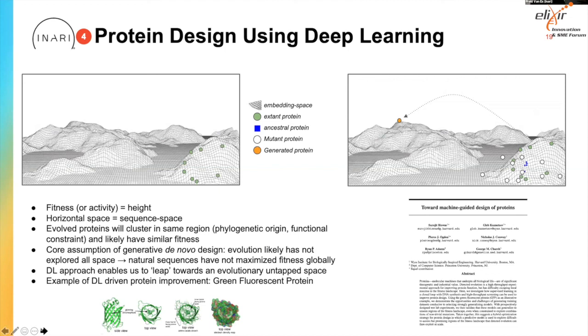In order for a protein to evolve to something very different, it would have to go to a stage where it's actually less effective than it is right now. And then through evolutionary processes, it would not be selected. So you can never get to the other hill that you see there on the right-hand side. What we want is a protein which is on that higher peak there, the orange dots. But evolutionary, you will never get there.